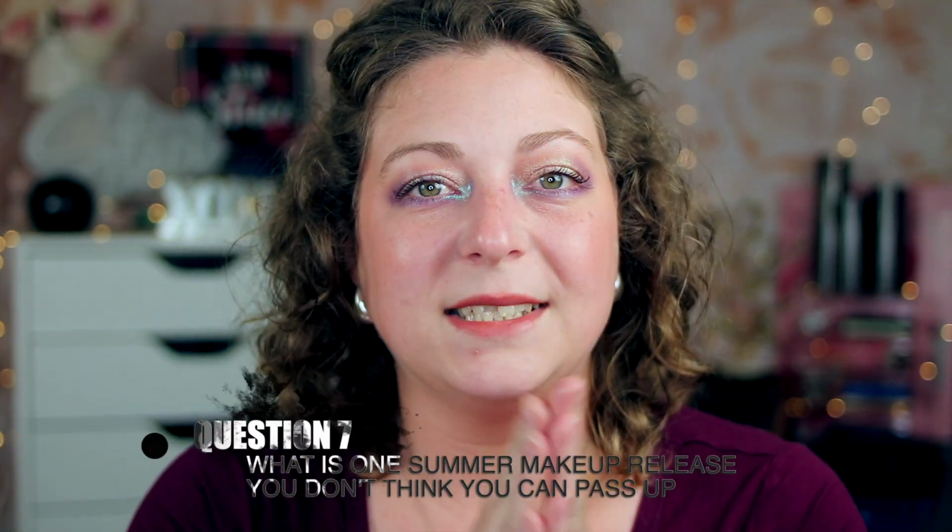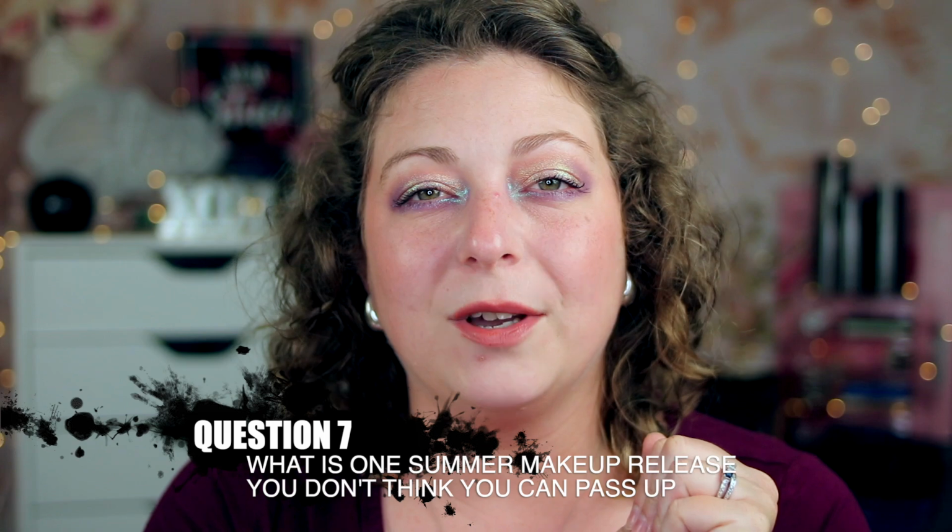So this is the summer companion palette, the dragon fruit, and the packaging just kind of looks like summer in and of itself. That didn't influence me at all, like thinking about fruit and everything like that, but it is a really good companion palette. What is one summer makeup release that you don't think you can pass up?